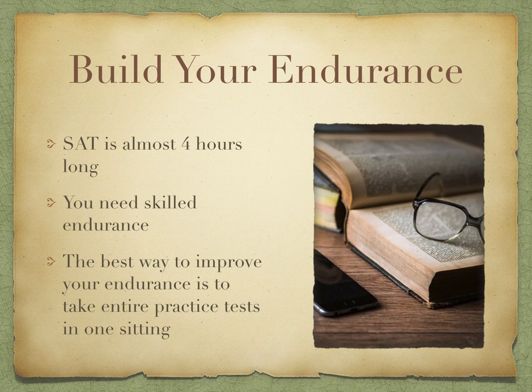Build your endurance. This is a 4-hour test. You need skilled endurance. You build endurance by practicing 4-hour tests in one sitting.